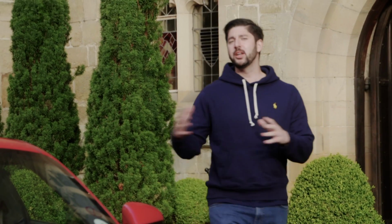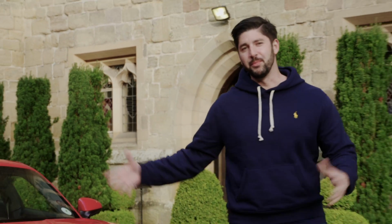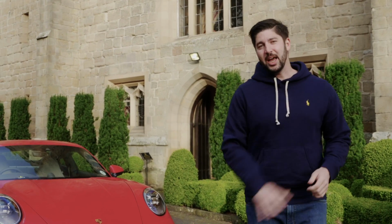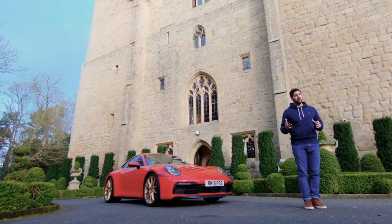The Porsche 911 is an iconic car. It's Porsche's icon, it's been around for some time. 1965, the Porsche 911 was first conceived. It's been around for some time, a bit like this castle. But today, we see the Porsche 911 992, the 8th generation of car for the brand.